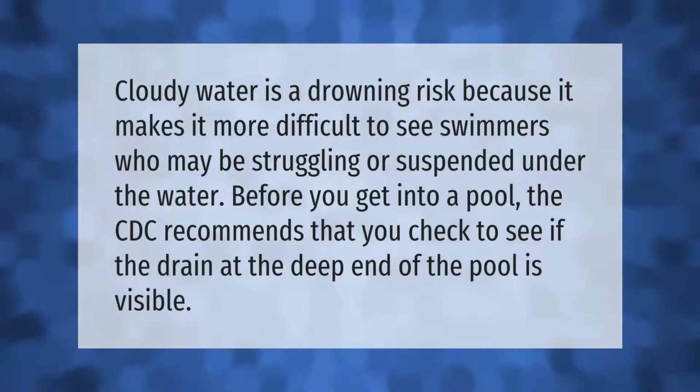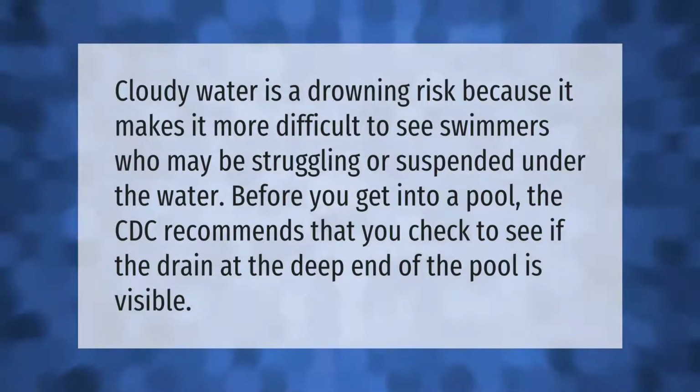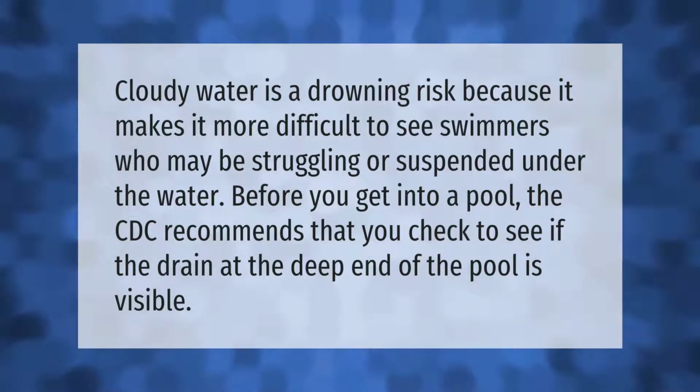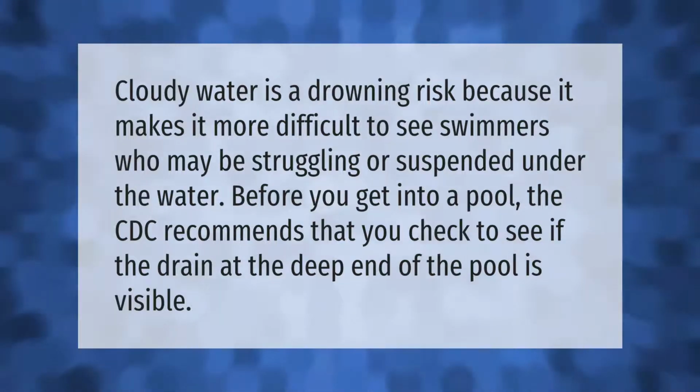Cloudy water is a drowning risk because it makes it more difficult to see swimmers who may be struggling or suspended under the water. Before you get into a pool, the CDC recommends that you check to see if the drain at the deep end of the pool is visible.